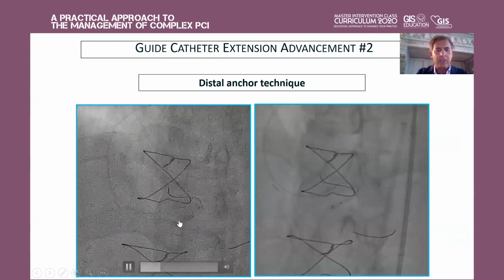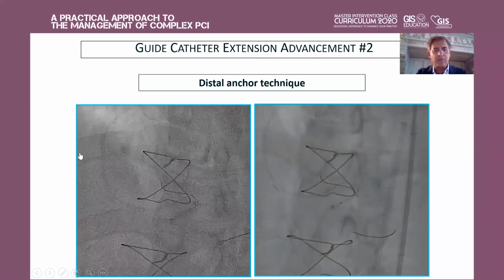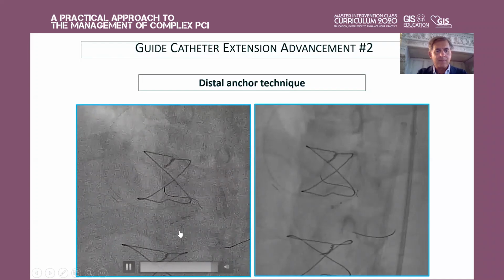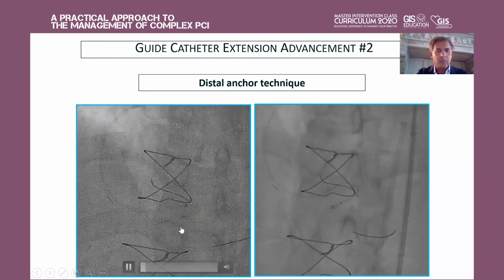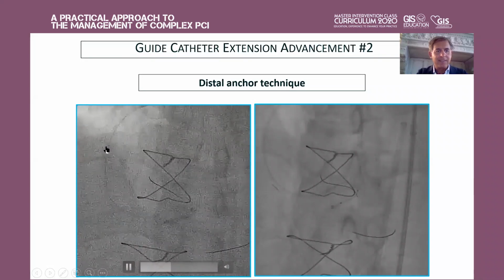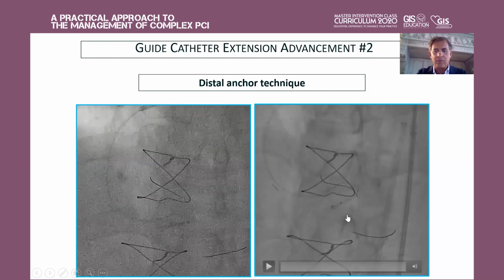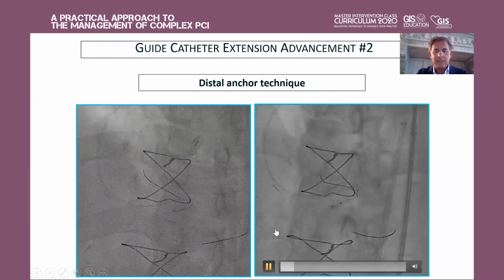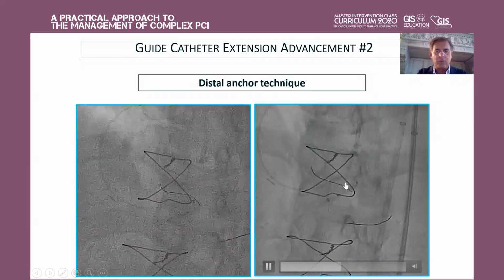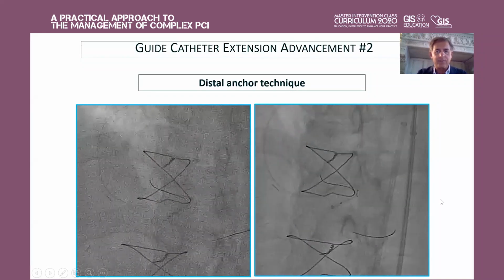We have a balloon here. This is a saphenous vein graft. We have a balloon here, and then with the balloon inflated, you can advance distal in the graft. You can see here the guide extension. You have no problem to do that. And then deflating the anchoring balloon, you can advance very, very distal your guide extension.